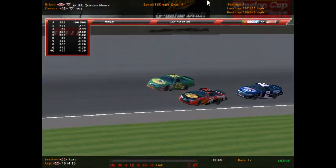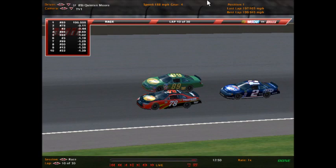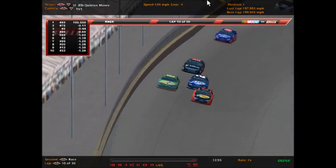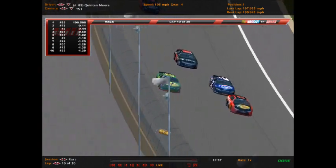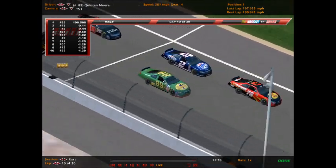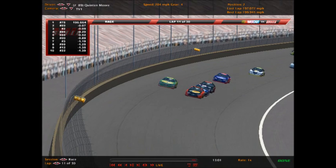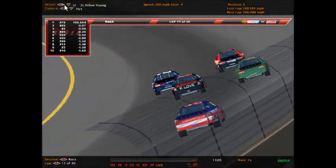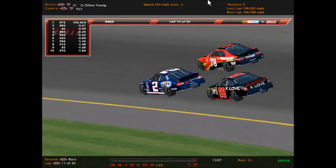Here comes Osborne again to the low side. And who's Dylan Young going to go with? I think Young's looking like he may want to go with... Young looked like he wanted to go with Quentin Moore, but he says, I'm already committed to that 78 car, so might as well just stick with him. And now Dylan Young says, heck with it, I want to go for the lead. He looks to the low side of Osborne's car now.